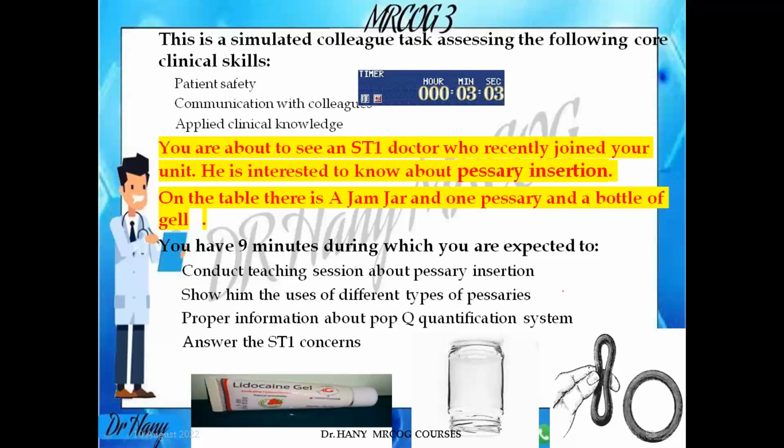Otherwise, what will happen? It may get buried into the vagina. It can get adherent, and some stone-like thing may form. Some fistulous tract may also form. So they have to be informed well, and we have to explain the warning symptoms also.